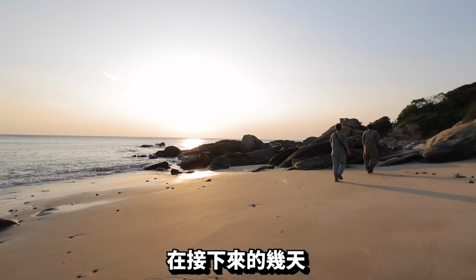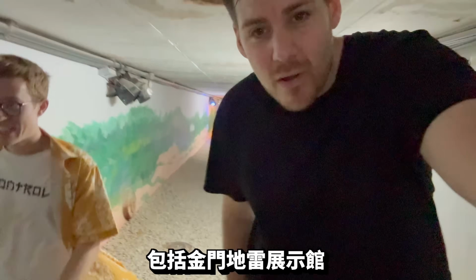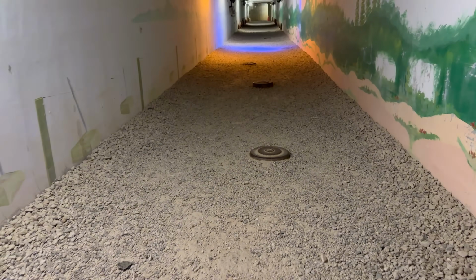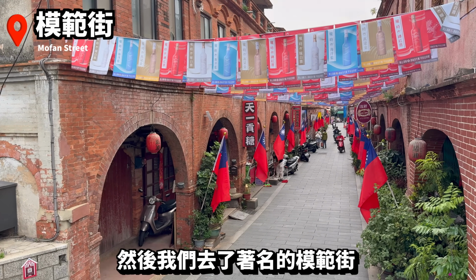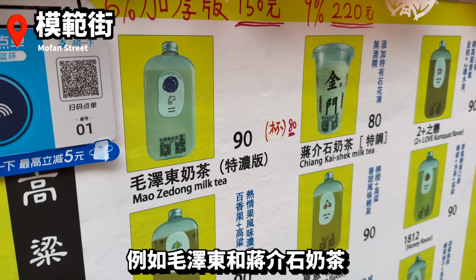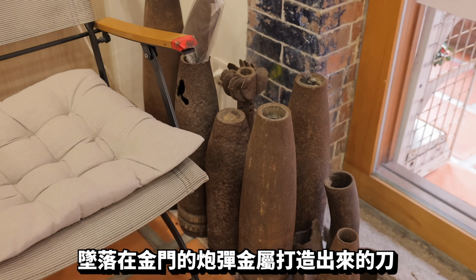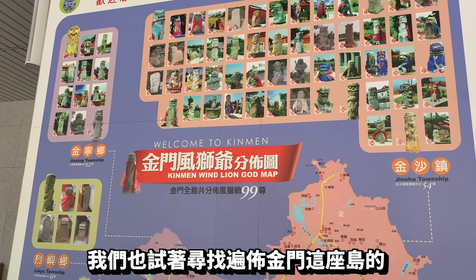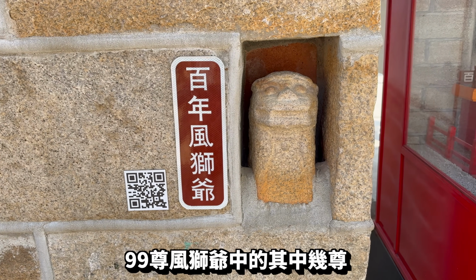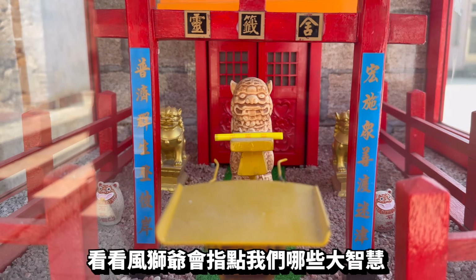And during the following days we try to discover everything there is to do here on Kinmen, including the Kinmen Mine Museum. Then it was time for us to visit the famous Mo Fan Street, where you can get classic souvenirs such as Mao Zedong and Chiang Kai-shek milk tea, or buy a Kinmen knife, which is made using metal from the fallen missiles and bombs which literally rained down here on Kinmen back in the day. We also tried to find at least some of the 99 wind lion gods that are spread out over the Kinmen Islands, to see what kind of wisdom the wind lion gods could offer us today.